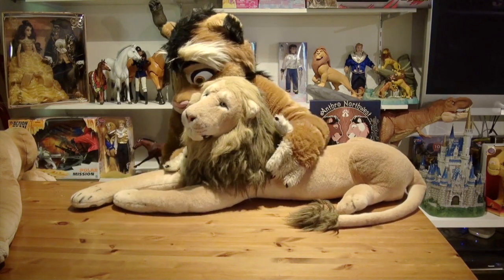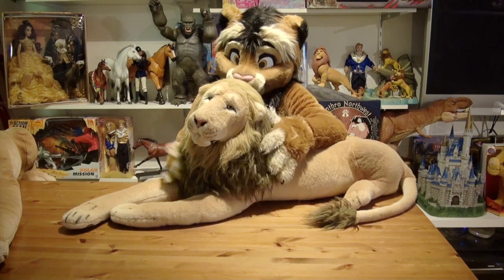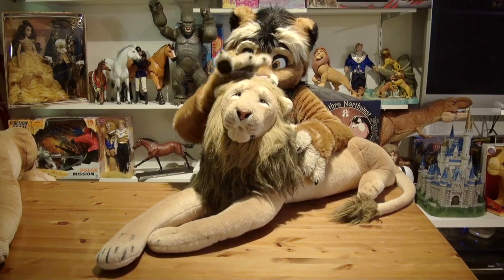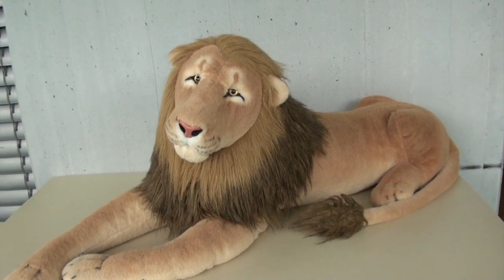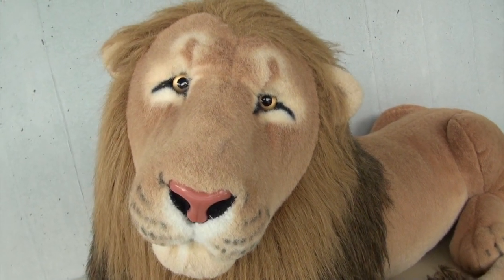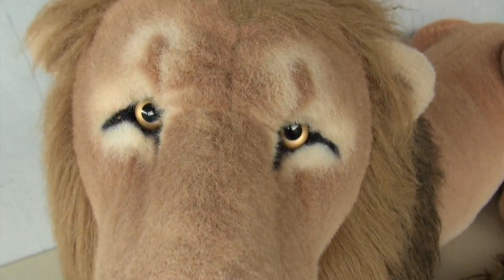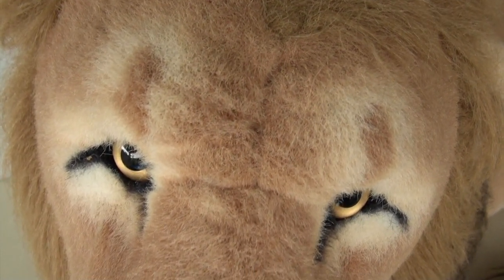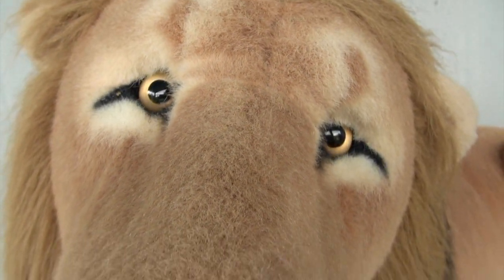But let's start looking at this lion in more detail, and at all of his parts, starting with the fantastic head. And I think he looks great. Look at that handsome face. It looks almost a bit sad and thoughtful, but that's what makes him a very friendly and huggable lion. I really like the airbrush details, as you can see above the eyes.